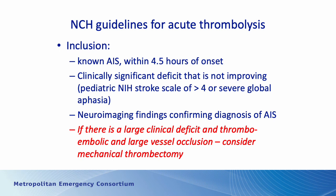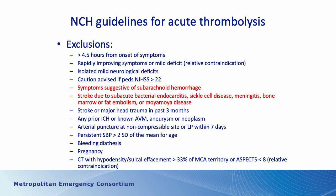So what does NCH, Nationwide Children's, do for thrombolysis? So let's say we find a big thrombus, we want to get rid of it. So if we know it's within 4 hours, so that's why that T, or time, is important, and their deficit is not improving, they still have a PedNIH stroke scale of 4 or more, and they have neuroimaging to say they have an acute ischemic stroke. They find the clot, I just mentioned that. Then they're a candidate for thrombolysis. If there's a huge deficit, and it's in a large vessel, then they can consider going to the next step of taking the clot out. And we'll touch on that in a second here.